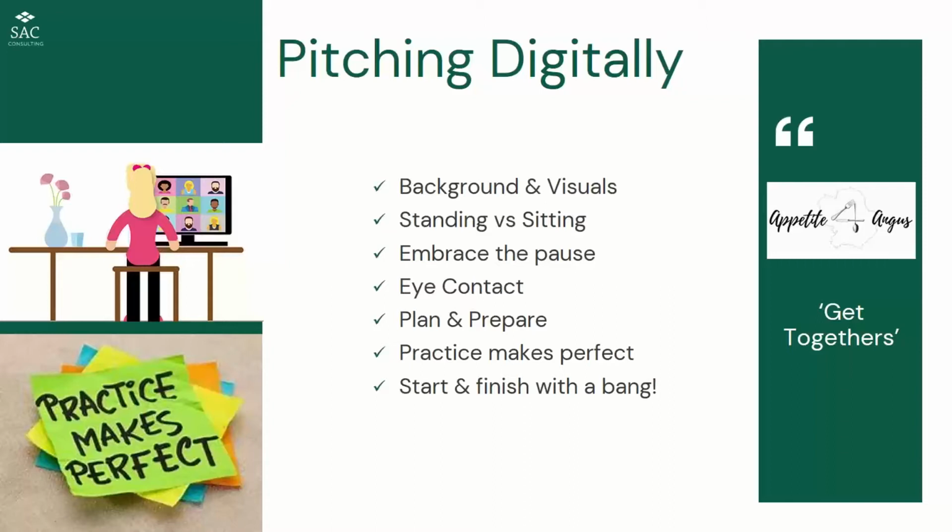But this, for me, is quite important, because in the current world that we're living in, you may, if you haven't already, be in a situation where you're asked or you have to pitch to potential buyers digitally over screen rather than doing it face to face.